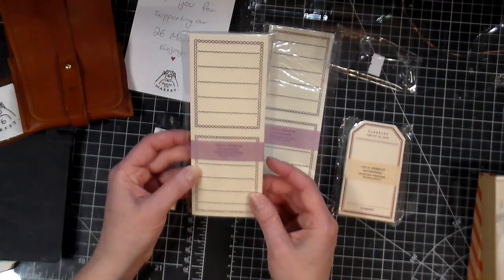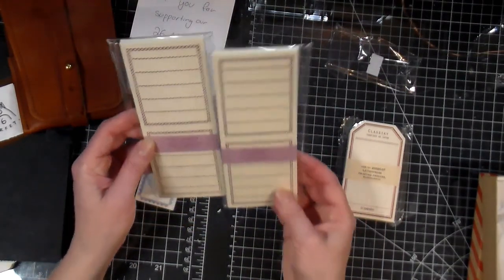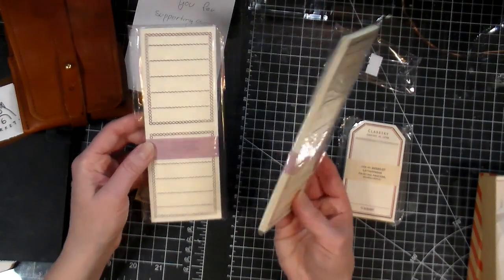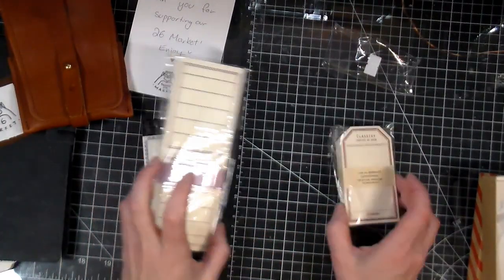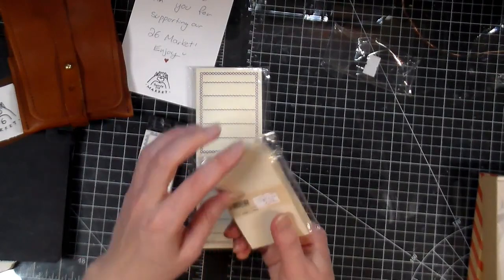And then I've got these here, which are bigger size cards, and I got 2 of these because purple. Yeah, so one is gonna stay here in my craft room, and the other one is gonna go up. And then I've got this here, which are tags.